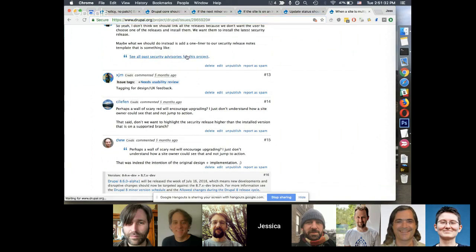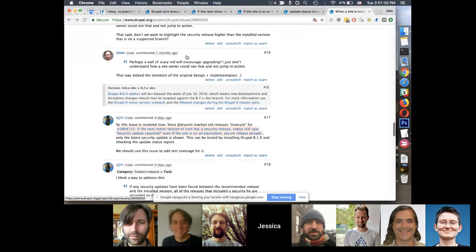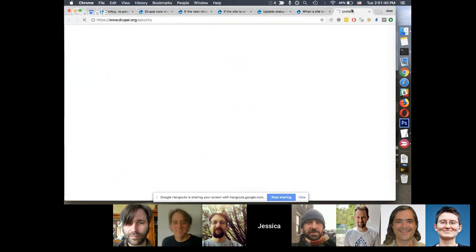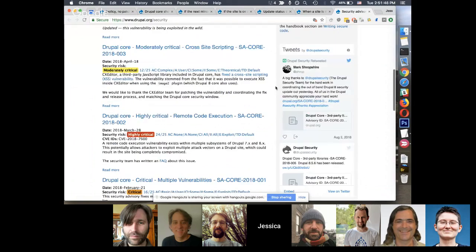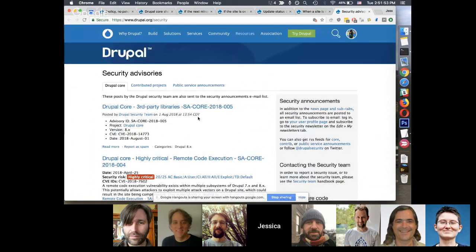So that was my proposal. Obviously the link doesn't work, but just have a link of some sort to Drupal security, so that the site owner knows you have security updates to apply. Go ahead and read the security advisories page to learn about what the advisories are, or just update your site, because you should probably do that anyway.